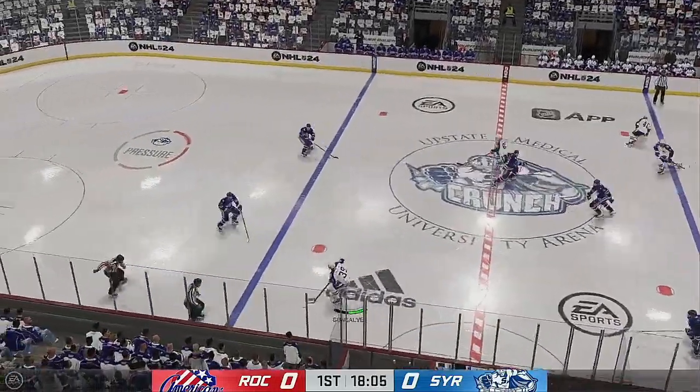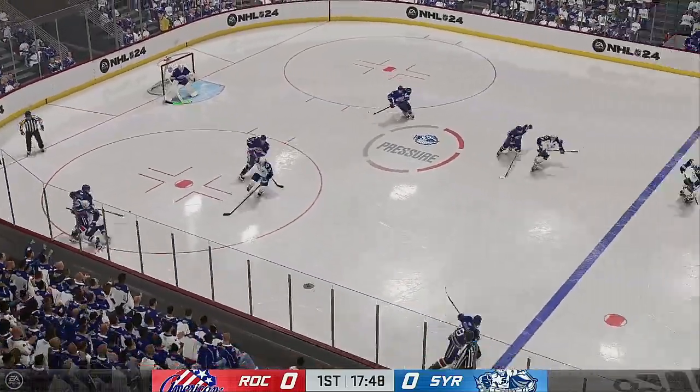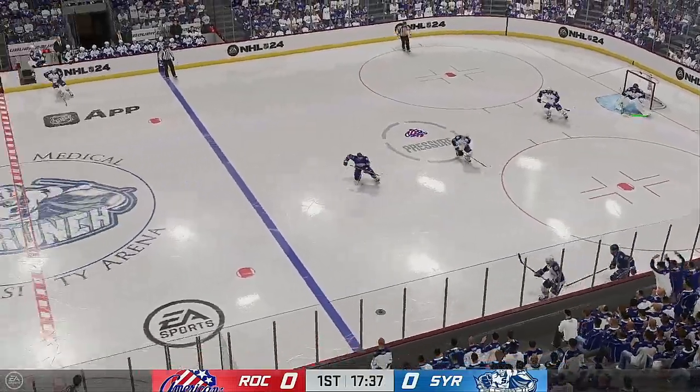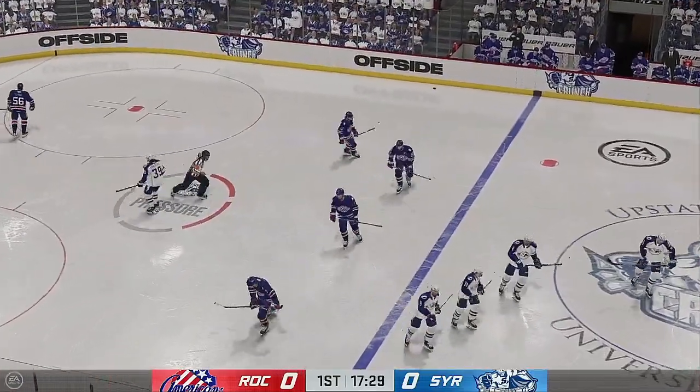Slides the puck over to Gonsalves. Syracuse plays it along the wing. What a great read breaking up the pass. Moved up ahead after a nice pass from the right wing. The Crunch have gained control of the puck along the wall. Oh, and a misfire as that goes right out of the zone.